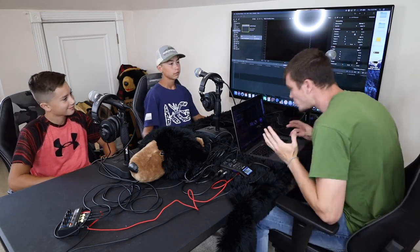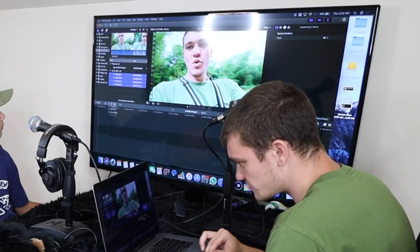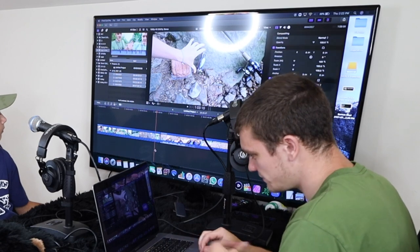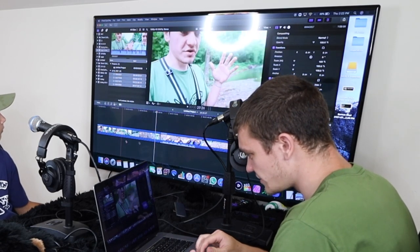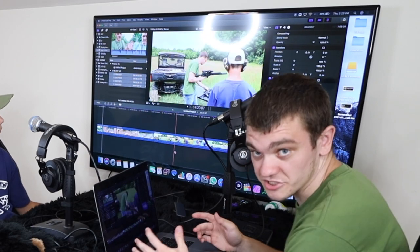Anyways, first thing, this is what my editing setup looks like. This is called Final Cut Pro. Drag them right on down into this. So now it's already set up for me to where this right here is the first clip. Here's the GoPro clips that we had in between. And then here's the ending clip where we just got done shooting guns.